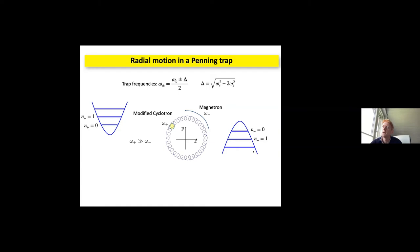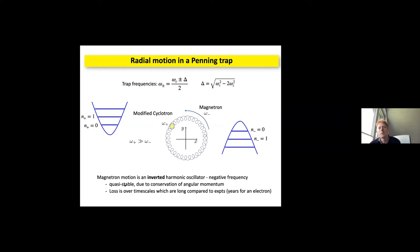So then you have to think, what are the consequences? It's quasi-stable, essentially due to conservation of angular momentum. And you have to worry about whether you lose these particles, right? But actually what you see is that even for an electron, and I think this loss goes as 1/(mass³), usually it's coming from essentially radiation due to the fact you've got an accelerating charge, right? And it's already a years-long time scale for an electron.